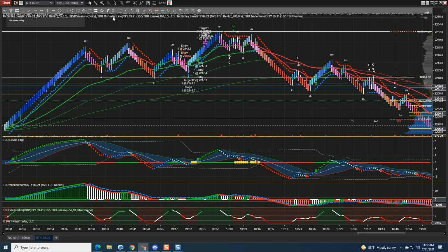We had this, so this, it won't do it since it's long past it here. But we also had this little pop right here. So if I just use the wick, you can see we come right down to the edge of the wick. Again, these will be support and resistance as the market is moving. And this went right now. This is a 16.5 Renko bar, so that's more than you realized, more than it looks like here.